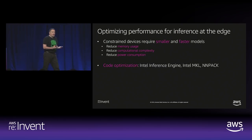So there are a number of techniques to do this. One of them is to actually compile, so to speak, the vanilla model into a hardware-specific representation. And Nimish mentioned the Intel inference engine, which is actually what is running on DeepLens. So if you're running, let's say, an Apache MXNet or a TensorFlow model on DeepLens, you are not running MXNet or TensorFlow on DeepLens. That would be probably a little too heavy. So we're actually running an optimized version of the model on that Intel inference engine.